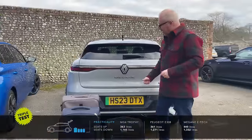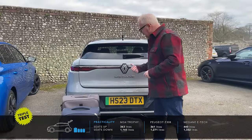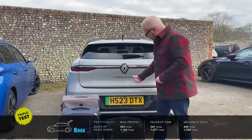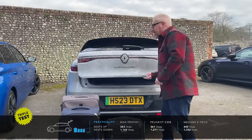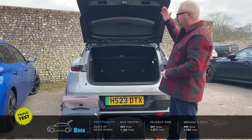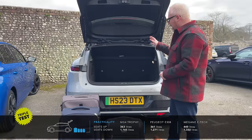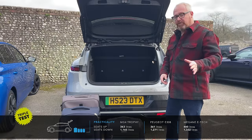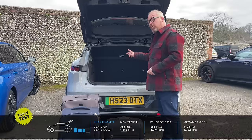Now, the Renault Megane has 440 litres of boot space, which is the biggest of the three. The downside that we all agree on, however, is the release for it. It's this little button here that gets your thumb really, really dirty. None of them have electric boots, in other words, none of them go up normally, but at least the Peugeot and the MG's handles are much higher up. You don't get quite so dirty. But anyway, 440 litres of boot space, standard 60-40 split rear seat, but no load through.